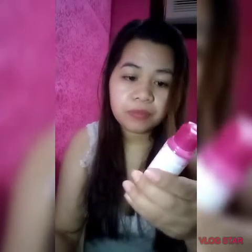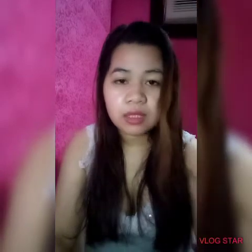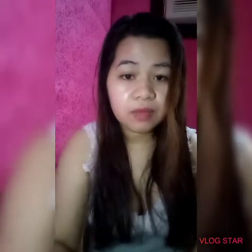So after the toner, it's suitable for acne-prone skin, it smoothens and lightens. It's so nice to use, guys. It's super effective, guys. If you buy this, you will never regret it. Trying hard to speak English.